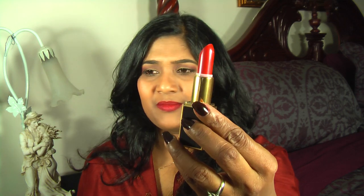And it's about 3 grams of product in this tube, as you can see. It has a beautiful TF Tom Ford logo, and it's so luxurious, and it's made in Belgium. Okay, so this is really, really pretty. I will swatch this for you.